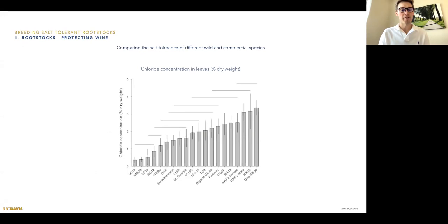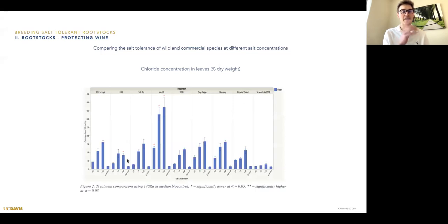So this is one of the early figures that Chris Chen, who's the current PhD student, was looking at. And these grapevines, I believe, were tested at 25 millimoles, similar to the earlier studies by other labs around the world for salt tolerance. And Chris noticed that 9018 was the top performer. So he wanted to test 9018 again, but at different salt concentrations. Because before, all the research was looking at 25 millimoles, which is about half of what's considered a saline soil.